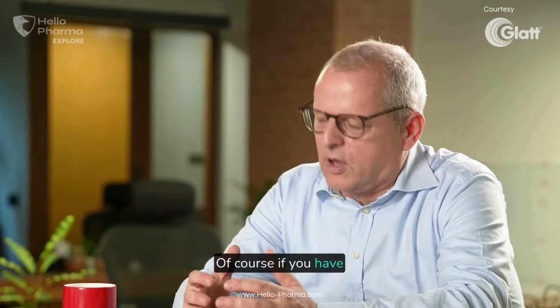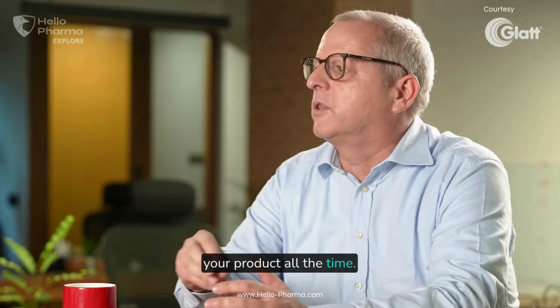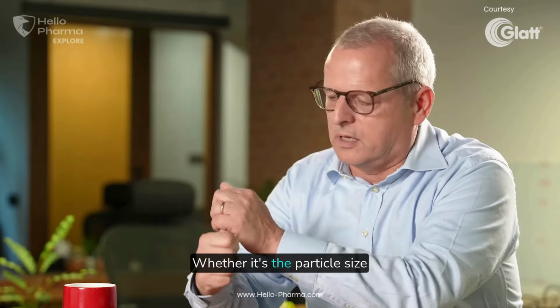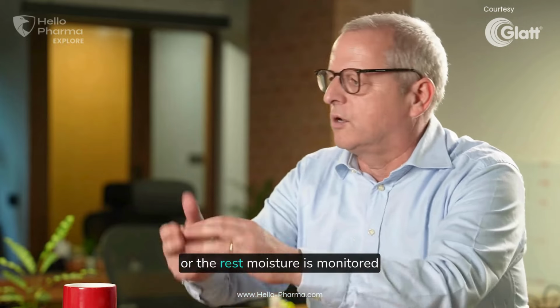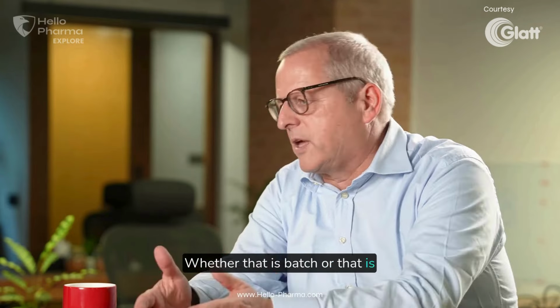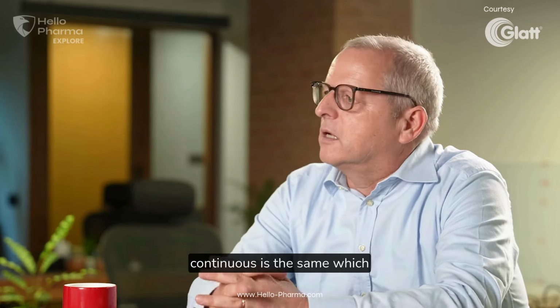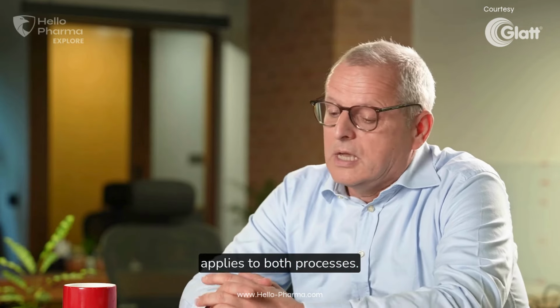Of course, if you have PAT on top of it, you measure the conditions of your product all the time, whether it's the particle size or the content uniformity or the rest moisture, it is monitored all the time. Whether that is batch or continuous is the same, which applies to both processes.